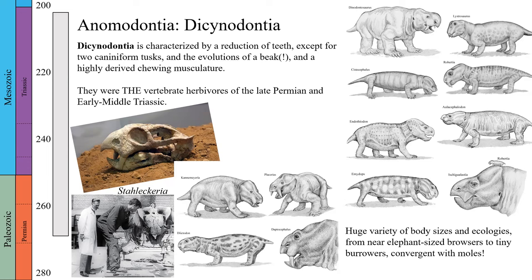Some of them, like that one there, Cystocephalus, you can see doesn't really have tusks. That one is a burrower. Straight up like a mole. It has huge arm muscles and huge arm bones with big expansions on both ends, and it digs in the dirt. It is like a mole, but it's a Dicynodon. It's super, super, super cool.